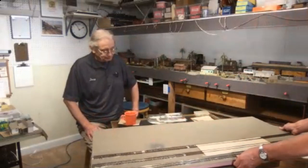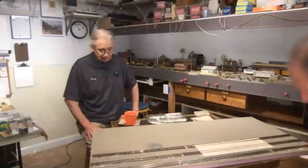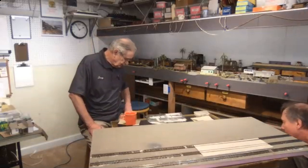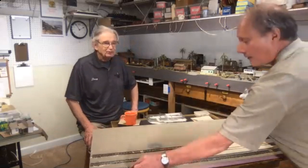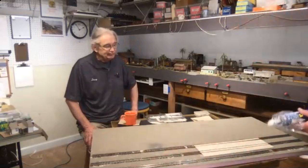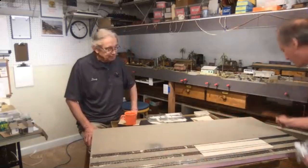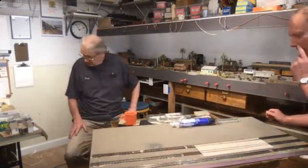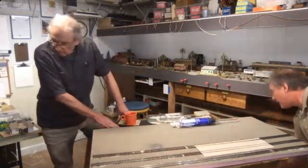Ahead of time I put some track on here with, now what did I use here, Doug? This is Loctite PL200, and it worked out actually pretty good for applying the track to this. Now we've got one more piece of track that goes on the other side of the engine house here. I'm just going by eye, because if I put the engine house here.